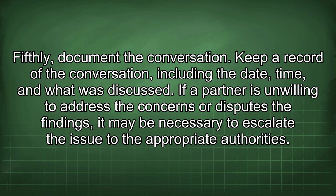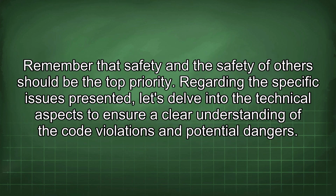If a partner is unwilling to address the concerns or disputes the findings, it may be necessary to escalate the issue to the appropriate authorities. Remember that safety and the safety of others should be the top priority.